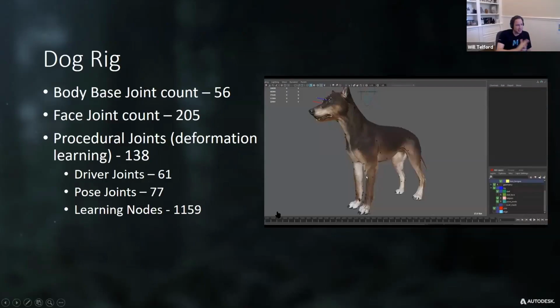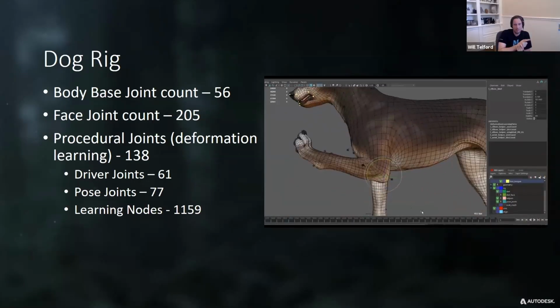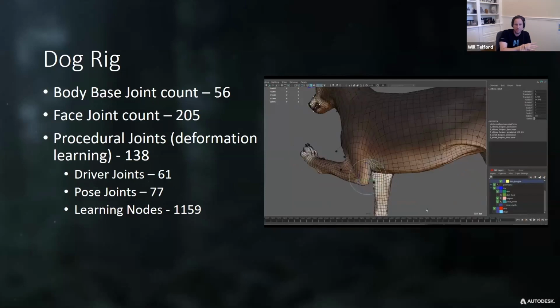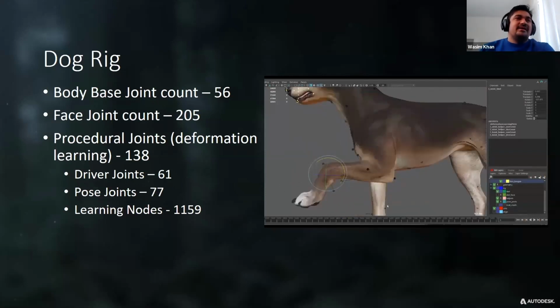So this is where we jump ahead and see. We really don't have a lot of time left. This 10 minutes is really tight time, but this dog rig is really cool. So you're using the same skinning decomposition tricks here that you're using in the face to drive the muscle and skin here, correct? Yeah, exactly.